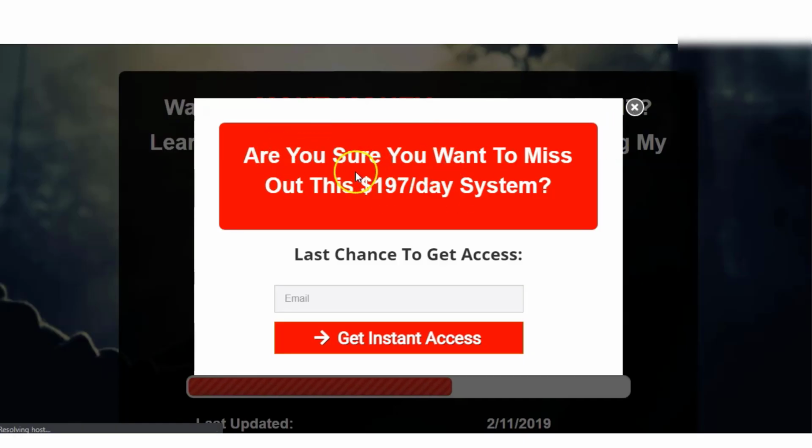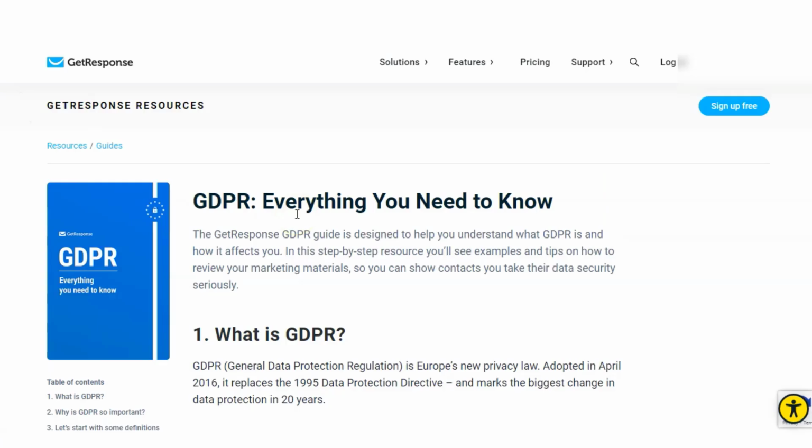We'll take a look at the landing page. A pop-up comes up, are you sure you want to miss out on this $197 per day system? And then you put in an email address and get instant access. One of the major flaws I see here is the fact that it's not GDPR compliant. Why do I see this as a major flaw? Well, because GDPR is super important when you're collecting personal information. Here's an article from GetResponse.